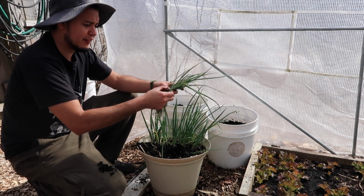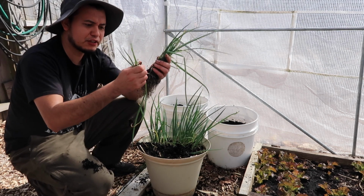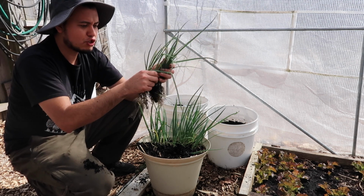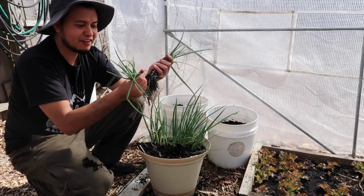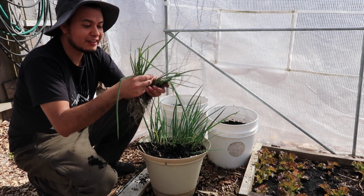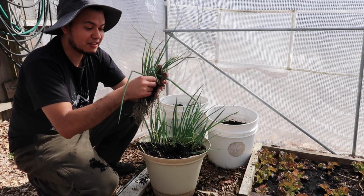Shake the soil loose, and then you want to separate them out into individual ones. And now we can plant these as individuals every 2 inches or so, and you'll have a lot of onions that you can eat before your regular bulbing onions are ready.